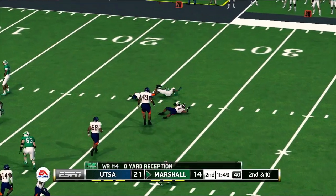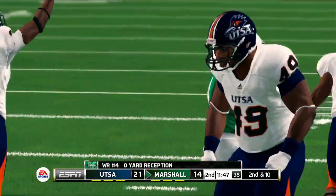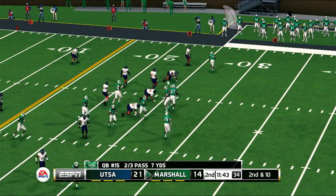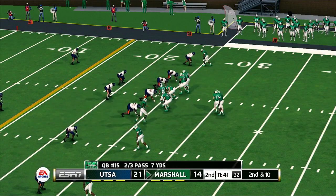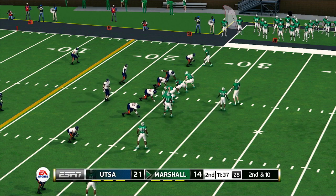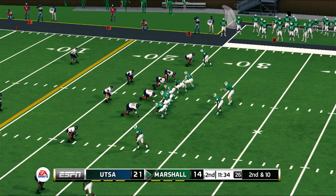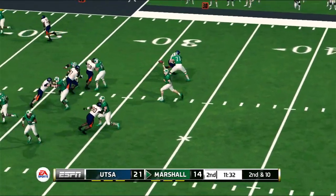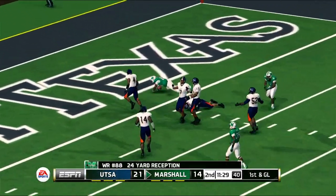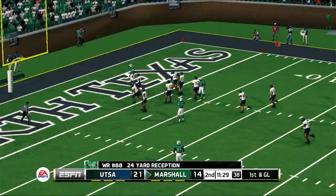Slings it. They'll wrestle him down in the backfield. Change of quarterback, Kirby. You got to wonder what that's going to do to the team morale. It is next man up. They've got to be ready to trust this guy. Complete across the middle. Huge play, and it's going to be first and goal.